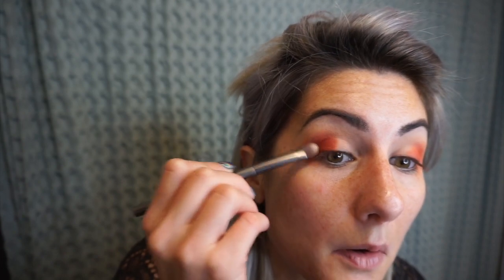And I'm going to put some burgundy down, but I'm also going to go in with some black in just a second and then put more burgundy on top of that, because I really want this color to be deep and pop against the blue.